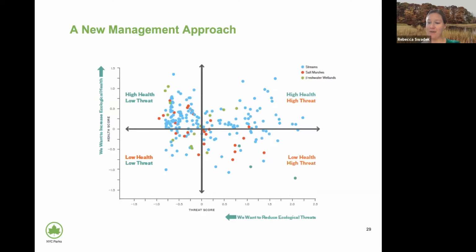So what does all of this information tell us? We basically use this data to learn things about our streams and wetlands, but we also needed to have this information inform how we care for them. So for each metric collected, we assigned it a category for health or threat. For example, the presence of desirable flora or fauna indicates good health, while invasive presence may indicate a threat.